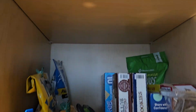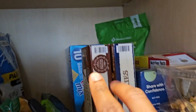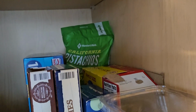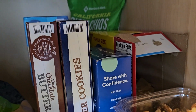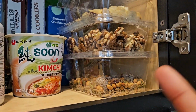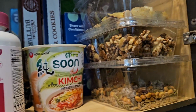But, all right. This is easier here. So we got pistachios back there, Chex Mix, and then these cookies are right there. And we have Ritz crackers right here. If I just move this out of the way, I can just grab a Ritz cracker. And then here are some peanuts, well, pecans, trail mix, and more trail mix.